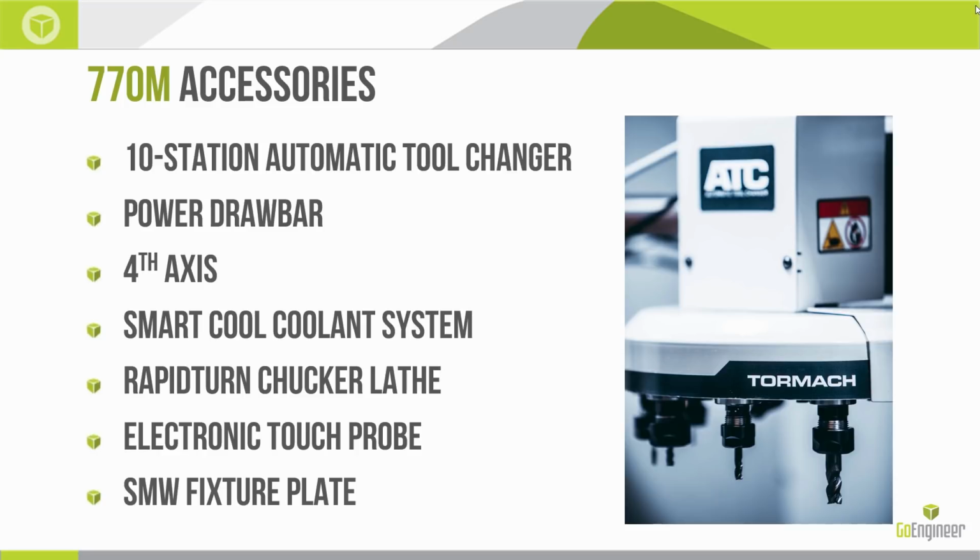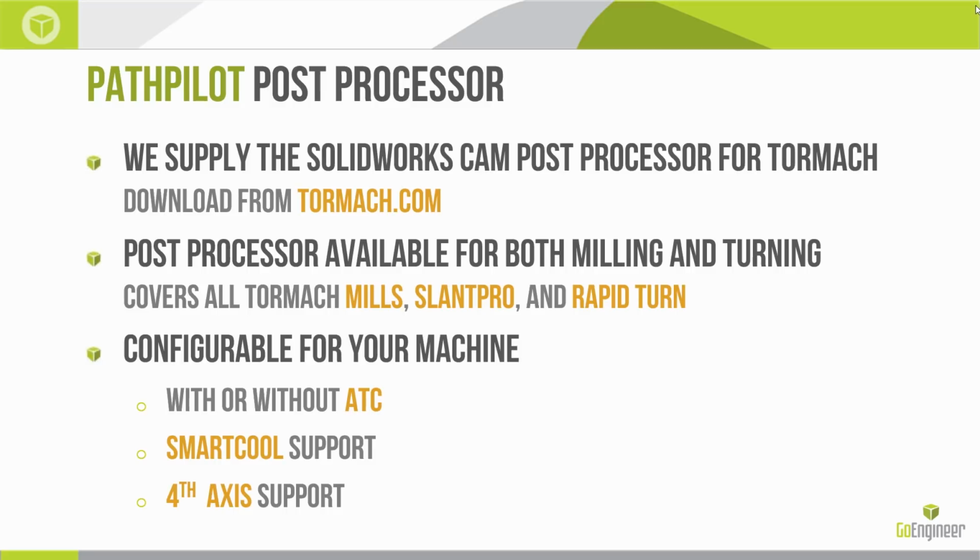We have the touch probe that's going to improve our efficiency, and we also have the fixture plate from Saunders Machine Works, which has been really cool too.